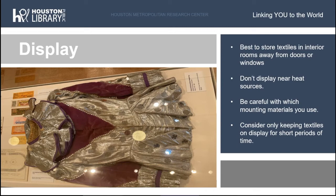You'll also want to consider only keeping your materials out on display for a short period of time, or perhaps even rotating which items you're keeping on display. This will allow your materials to at least spend some time in storage, at rest, away from some of these environmental factors, and will limit the amount of time it's exposed to light, to the open air, anything that would speed up the deterioration process.